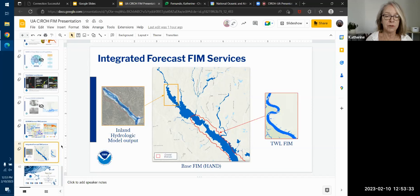And it's also not something that we would necessarily want to create a visualization for. It could be something that we're doing offline. So even if we don't have a mapping service that specifically addresses that, it doesn't mean that we don't have the information in-house at the National Water Center. I hope that answered it.